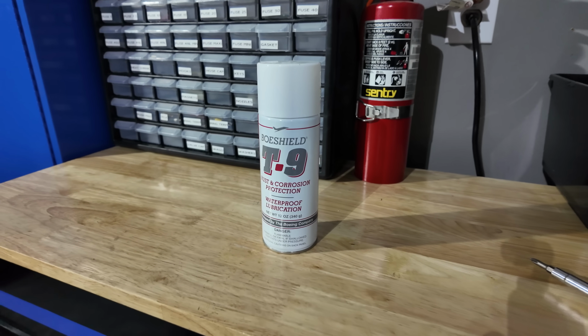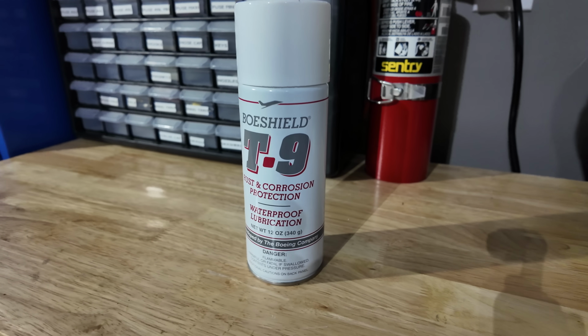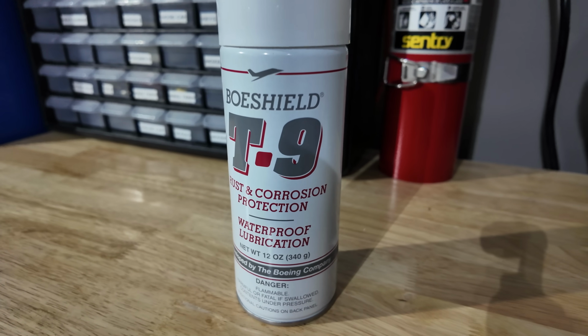There's no silicone in this product, so you can use it on an RV and not have to worry about areas that need to be resealed. It's really one of my go-to maintenance products, and for good reason, as it was the third most popular product chosen from our links last year.